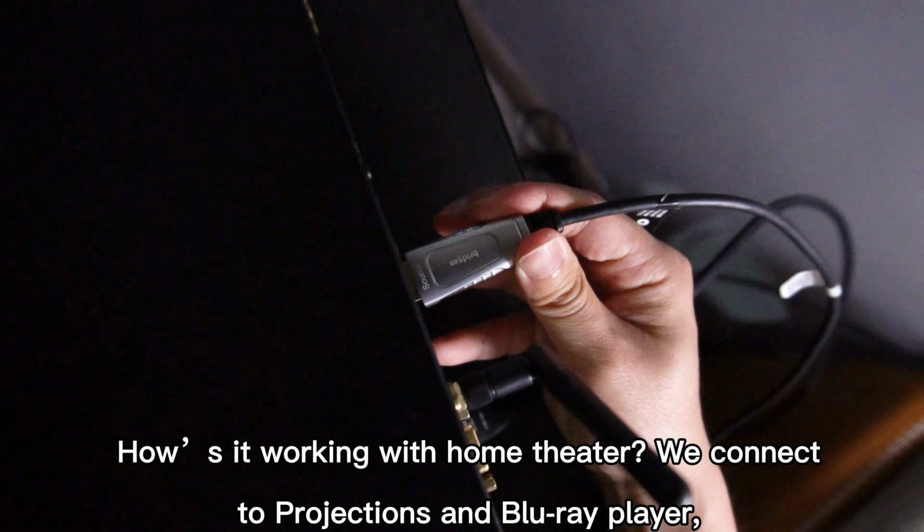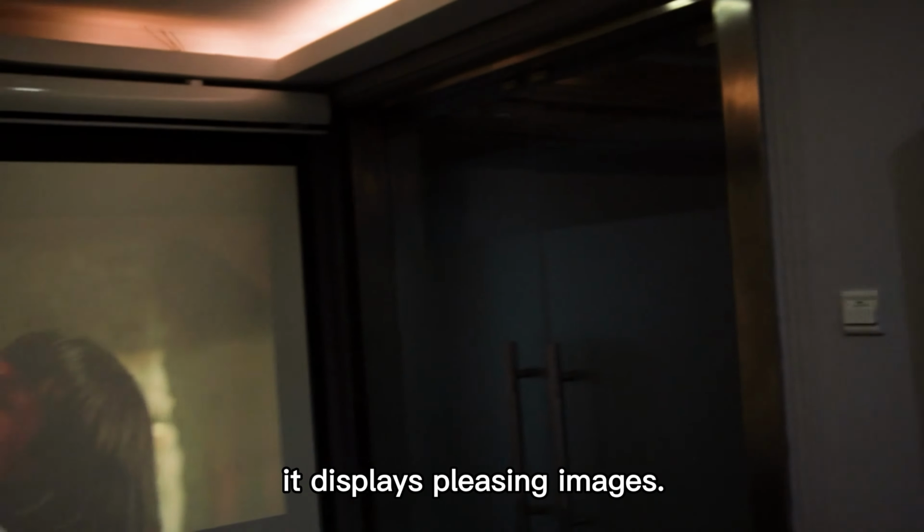How's it working with home theater? We connect to projector and Blu-ray player. It displays pleasing images.